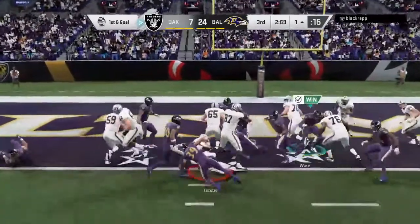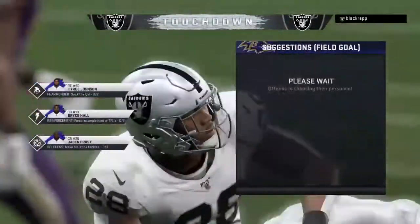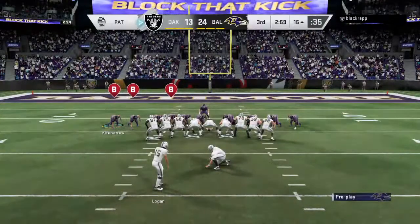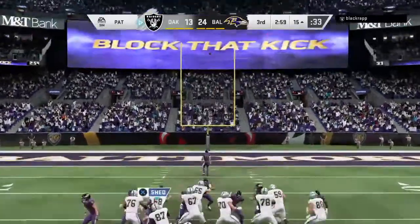They'll run it with Jacobs. And he's over the line and in for a Raider touchdown. Josh Jacobs, his fifth touchdown now on the year. And the Raiders get a score closer. And they're able to run it in.